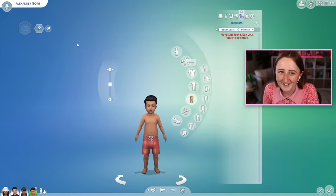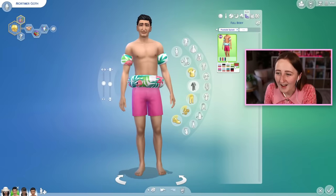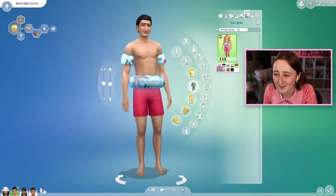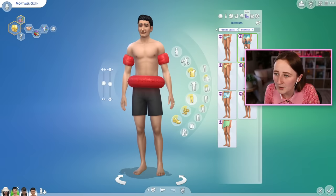No, there's not. Okay, well, for masculine frame Sims, again, same set and all the same swatches. I love this one. The dolphins are adorable. So, like I said, everybody can match. And then we have, it looks like, a few bottoms.